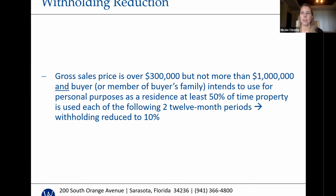So if the purchase price is over $300,000 but under $1 million, they could potentially be entitled to a withholding reduction. Prior to 2016, the tax withholding was 10% of the purchase price, and then it was raised to 15%. So this exemption allows a seller to reduce their withholding to the original percentage.